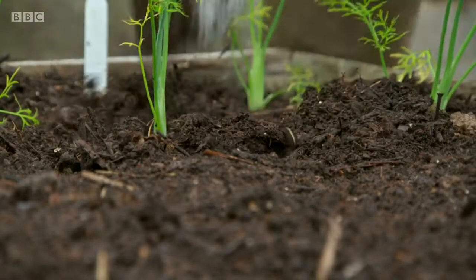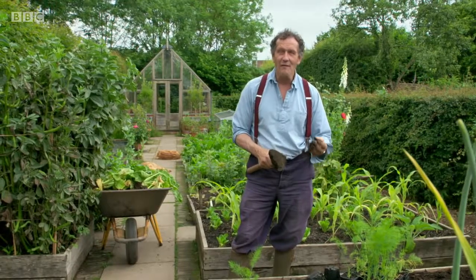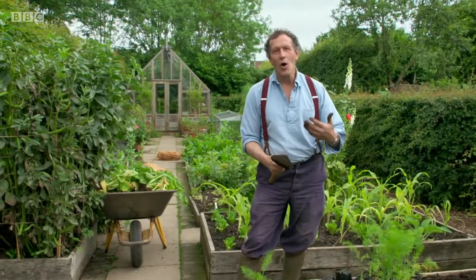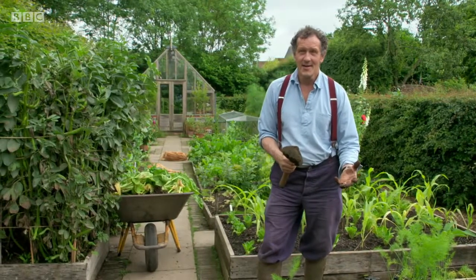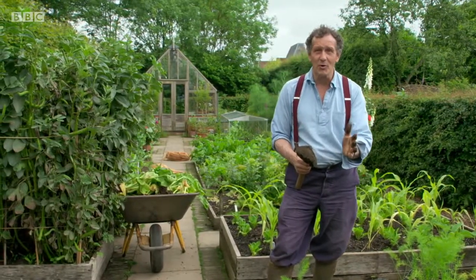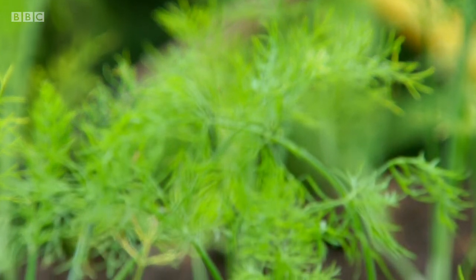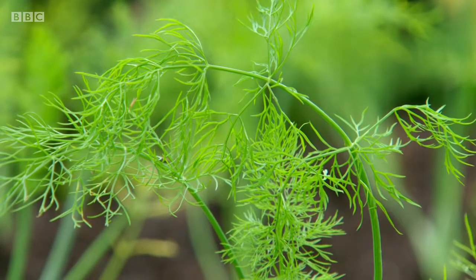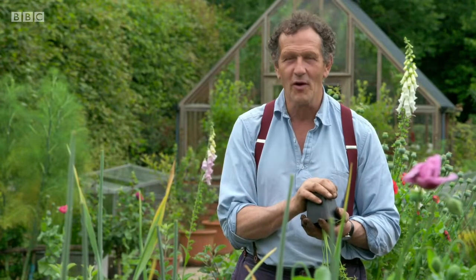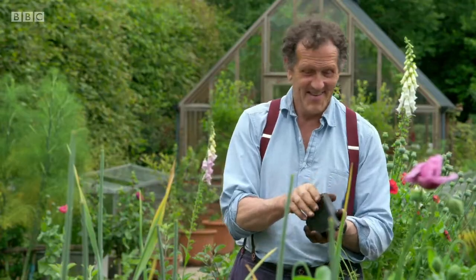It is important to water them. If they get too dry, they will respond by bolting, and very often they will bolt a week or 10 days after the dry period. So by the time you see them start to bolt, it's too late. But this is a variety called Zephyrino, which is reputed to be bolt resistant. Now, resistant means that it is less likely to happen rather than it won't happen. But we will see.